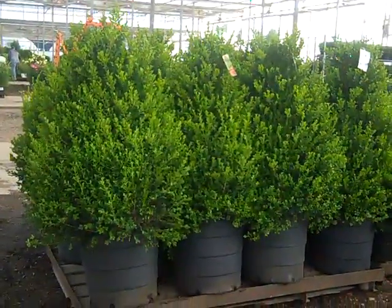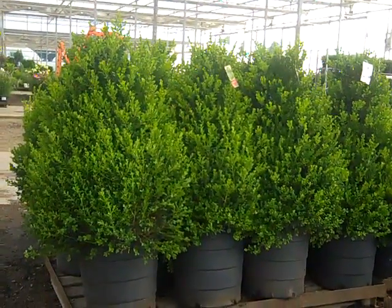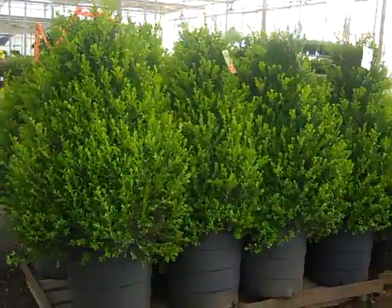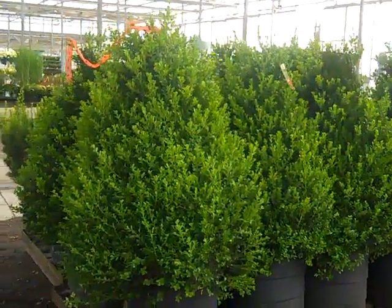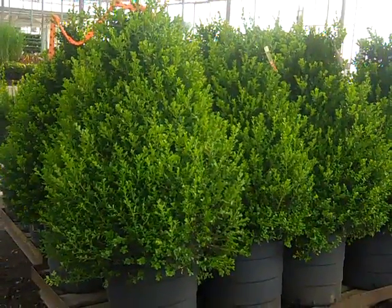Wow, you need an instant effect, big pyramidal boxwood. Check these out. This is our own Cranberry Creek. Look how full and beautiful these plants are all the way to the base. Great value on these. This is our own Buxus Cranberry Creek.